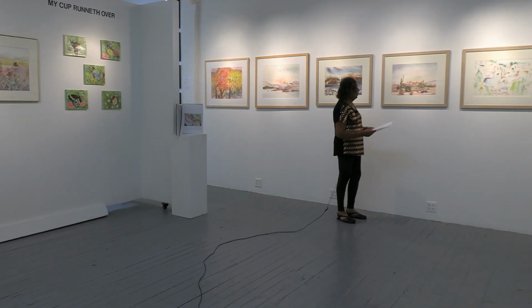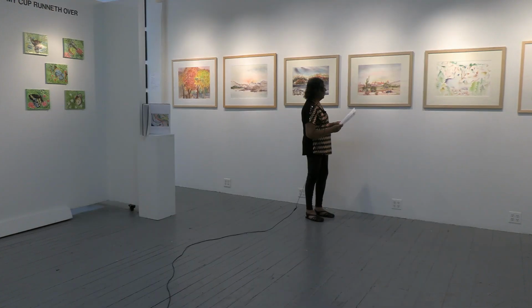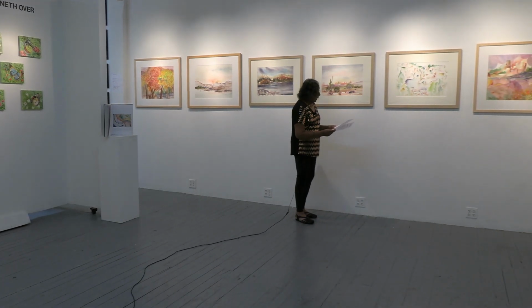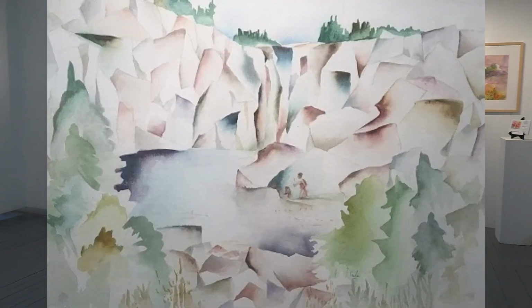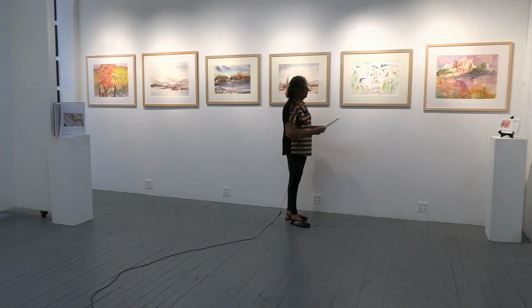Number 25 is Sonoran Desert number 1. You can see the Saguaro cactus and the red rock in the background. Number 26 is the Quarry, and it is semi-abstract rocks with two people walking along the water's edge.